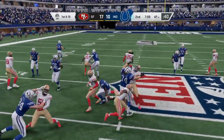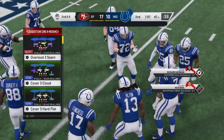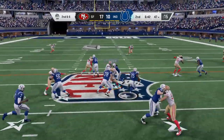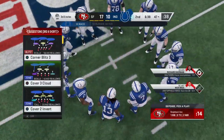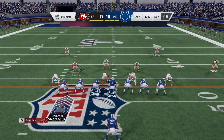Keep going, baby. And he was able to shed the tackle, but the reserves come in for the stop, and give him 4 yards there. It'll be second and six. On second down now, it's Mack, and he's got this one across midfield into 49er territory. It's a 6-yard run, leaves him with about a foot or so still to go to hit the marker with third down coming up.